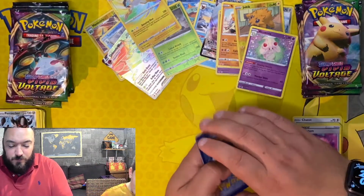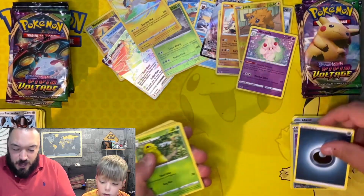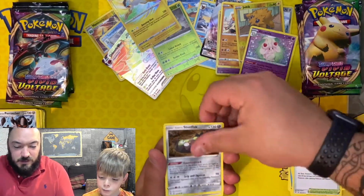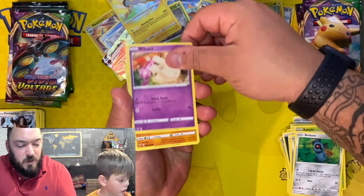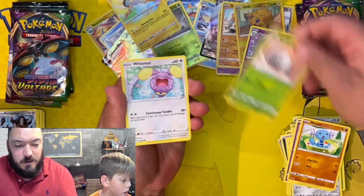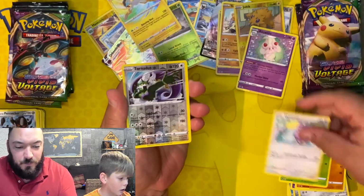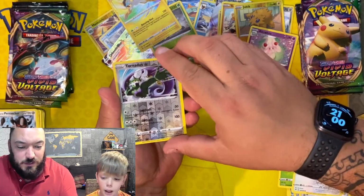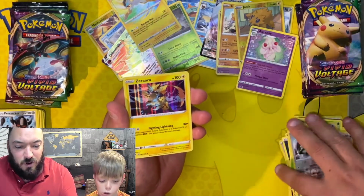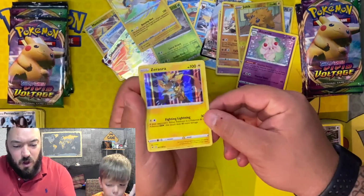1, 2, 3, 4. Keep doing my packs upside down. An energy card, a Kakuna, a Trubbish, a Stunfisk, a Beldum, a Milotic, a Wooper, a Nincada, a Whismur. I need to catch more of these on the Pokemon Go game. A Tornadus. And a Zeraora holographic.